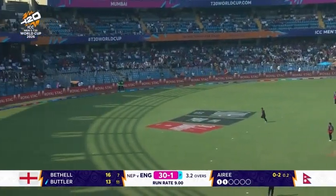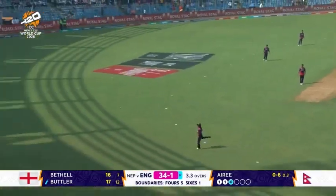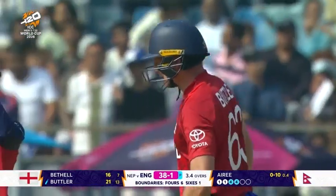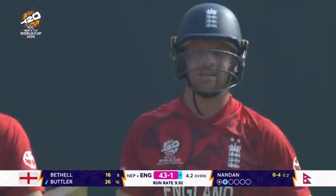But he still finds the gap. Beautiful placement. Mid-off, over his head and comfortably flat. Another boundary for Buttler. Short, wide. Jos Buttler's not going to miss out on those.